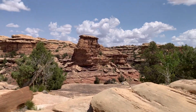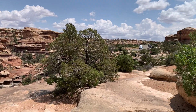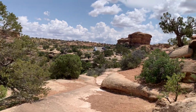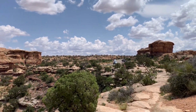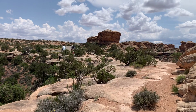We have about an hour drive back to Moab. Our son and daughter-in-law are coming in today. We're looking forward to seeing them tonight, or maybe tomorrow. We'll be going to Arches together. And then it's onward over to Colorado. All right, this is it. You guys got to come see Canyonlands National Park.